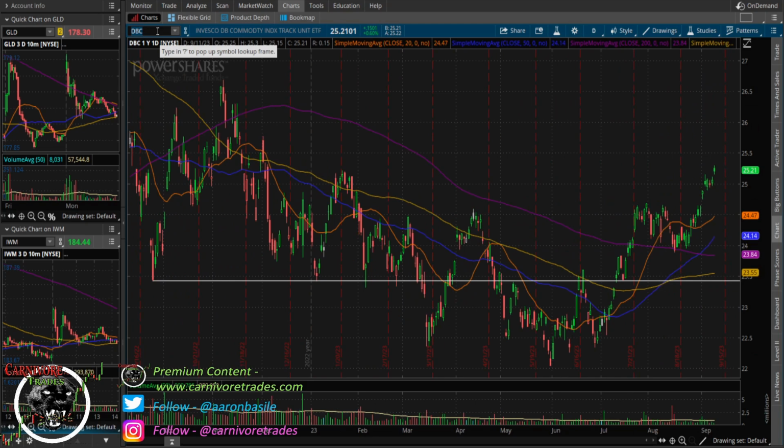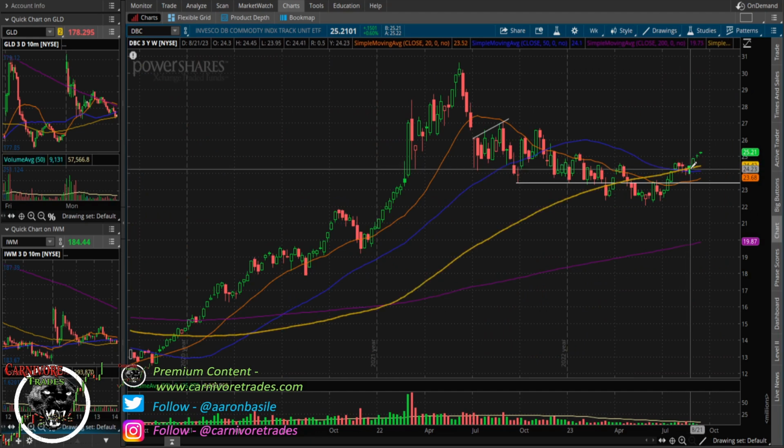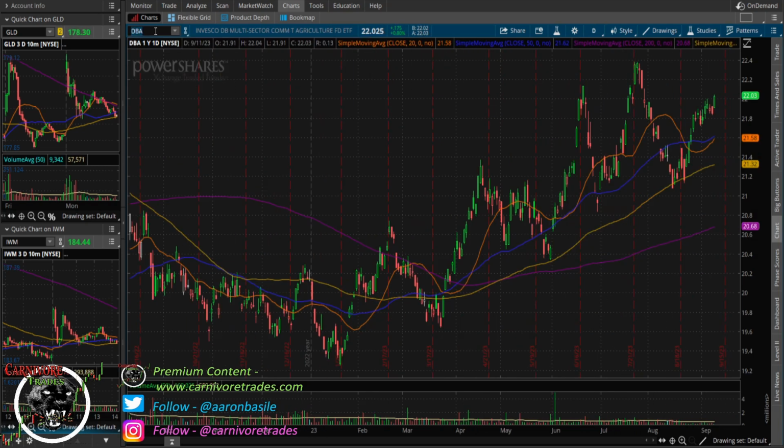DBC holding up as well. Again, we talked about this pattern last week and the last couple of weeks. Nice little inside bar pullback, and it's getting a nice pop here. So good pattern there for DBC. I don't really see any issues right now.